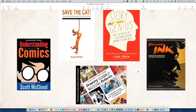So all five of these books are worth checking out at the library. And if you really like it, if you were going to buy one or two, I'd say buy Understanding Comics and probably Save the Cat.